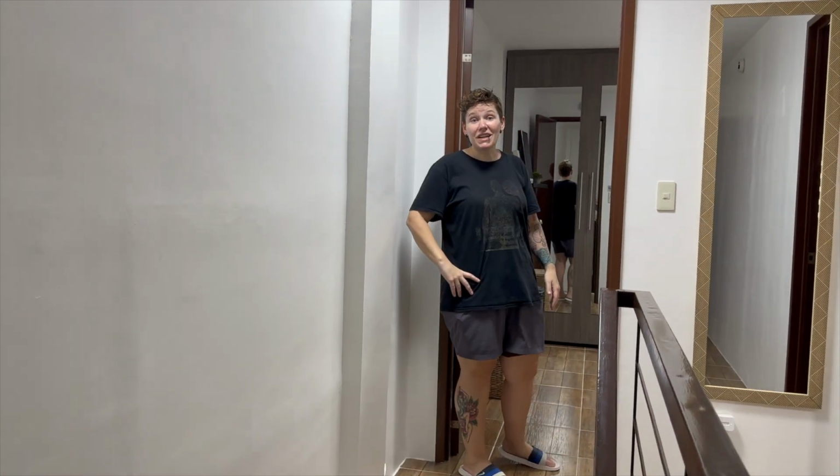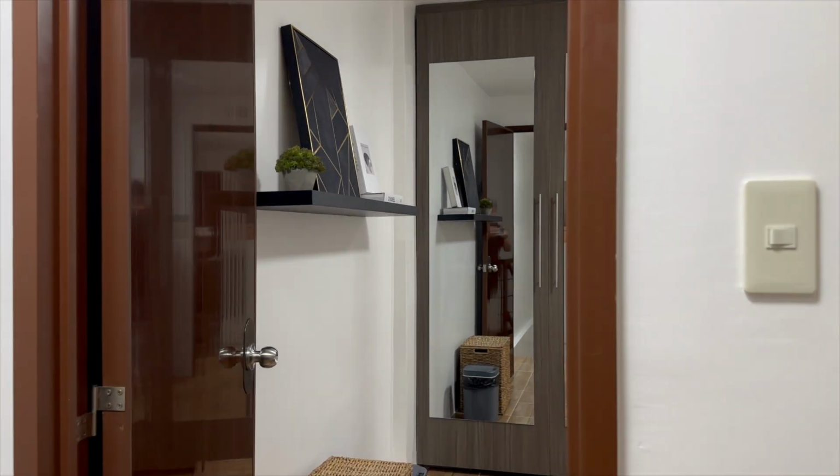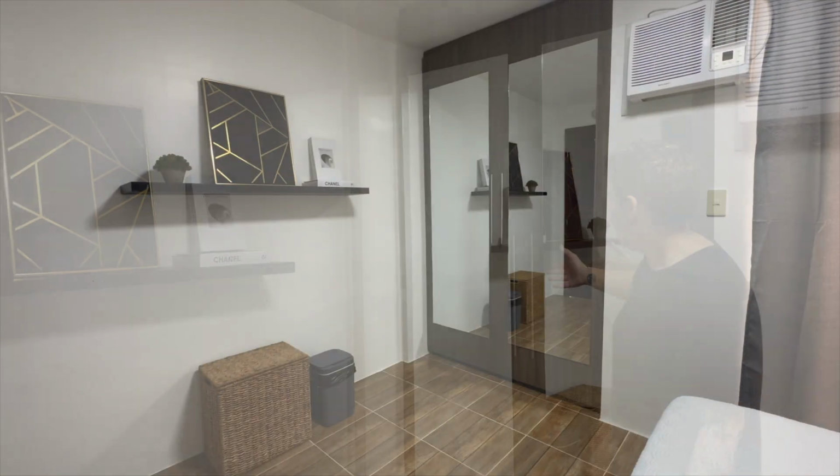Now we're on the second floor, and here is our main bedroom. Come on in. So one of the things we love about this main bedroom is this large space they left for a closet.